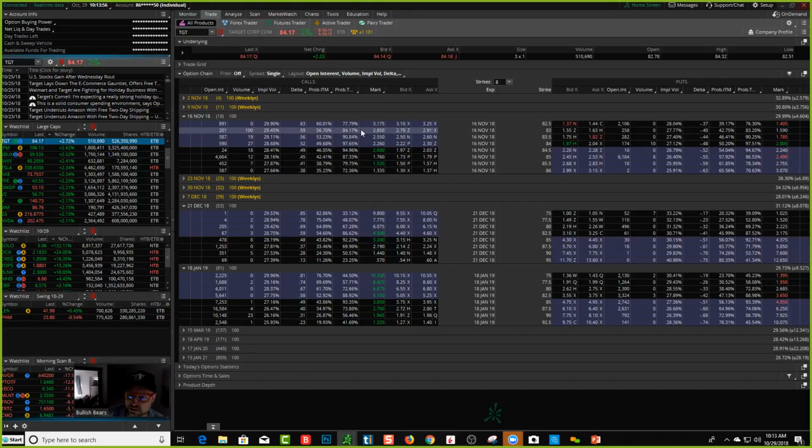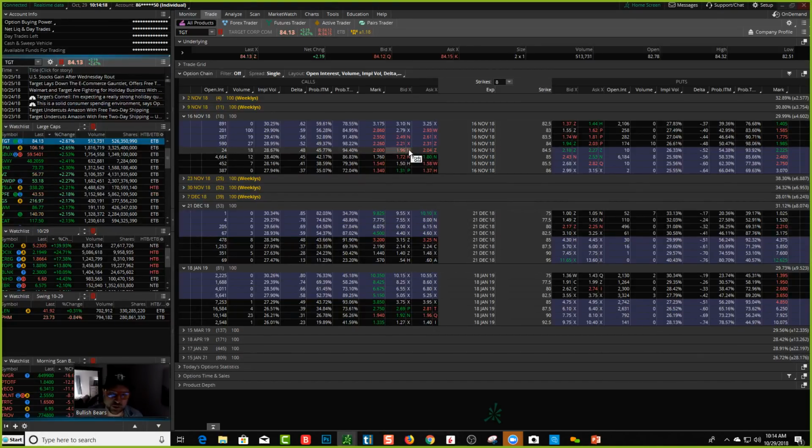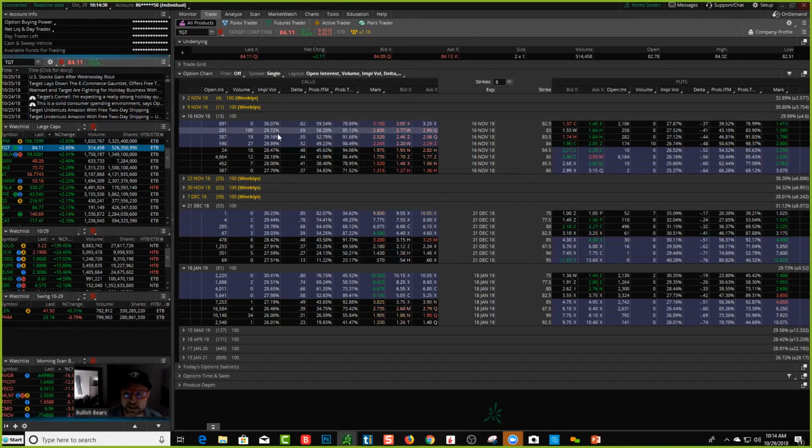I'd like to see a little bit tighter bid-ask spread. Oh, here we go, over here. I'd like to see it a little bit tighter, but it's right around 3 cents. I like to see 1 to 2 ideally, but this is the arena that you start to play in. You can see a decent amount of open interest and a tighter bid-ask spread. Now it's starting to open up a little bit here, but I'd like to see a tighter bid-ask spread.